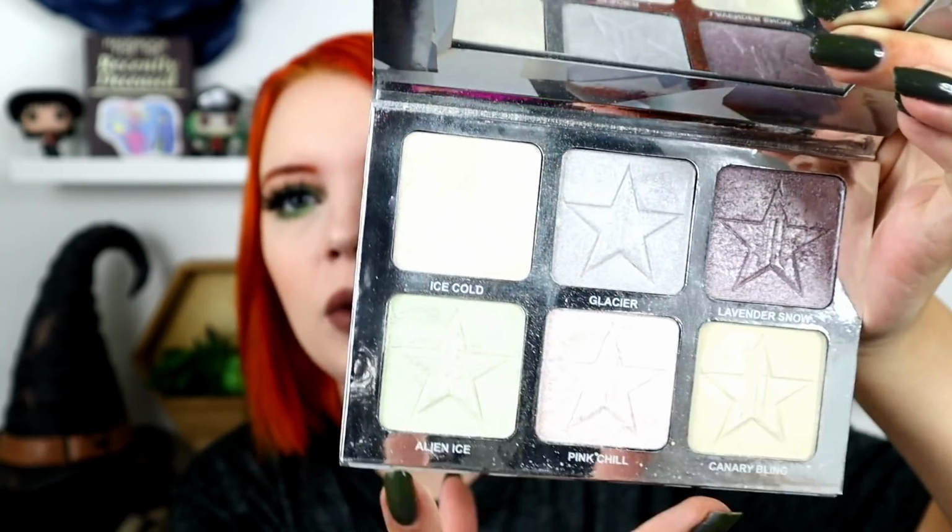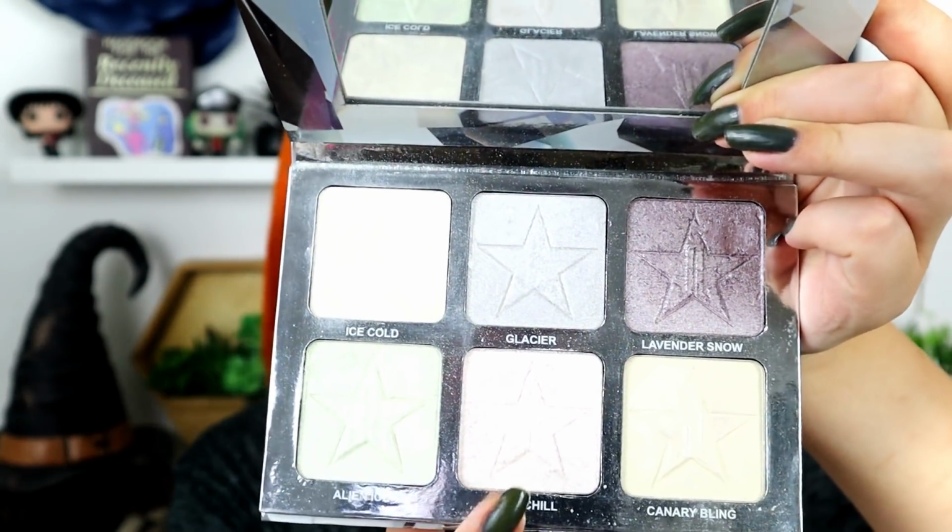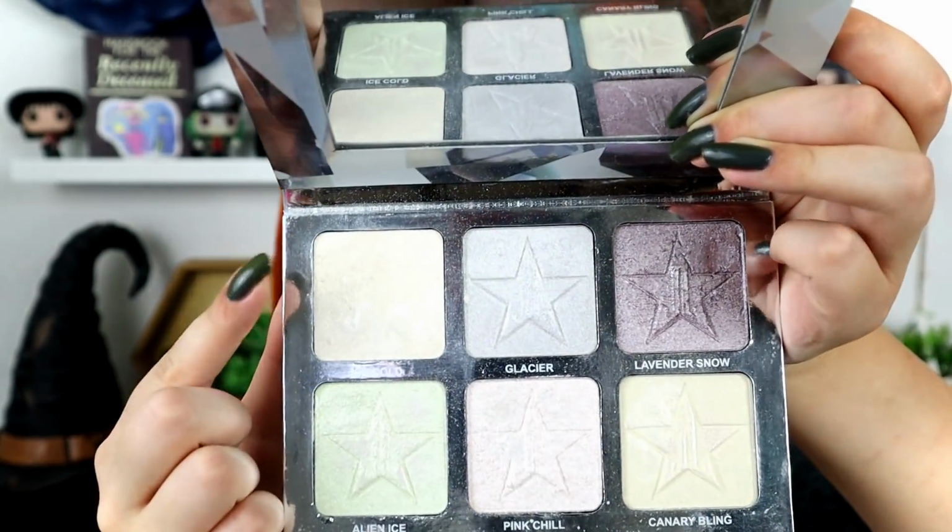This Glacier shade, along with these two, the Alien Ice and the Canary Bling, are kind of hard pan. Even if you put tape on them and do the tape method for getting hard pan off, they're still just kind of hard. So overall, it's these 3 shades that stay really soft. This one's very subtle, so really these 2 are the ones that stay good quality for the longest. So it is a good palette. It's very beautiful. You can definitely work into the hard pan and get some pigment off, but I feel like with the Jeffree Star Skin Frost, you're better off just buying one that you really love compared to buying the Space palette that's never in stock. So I don't know, but it is really cute and I have used it quite a bit.